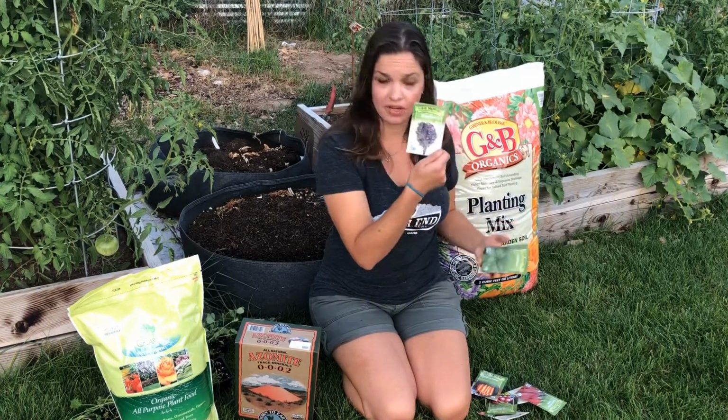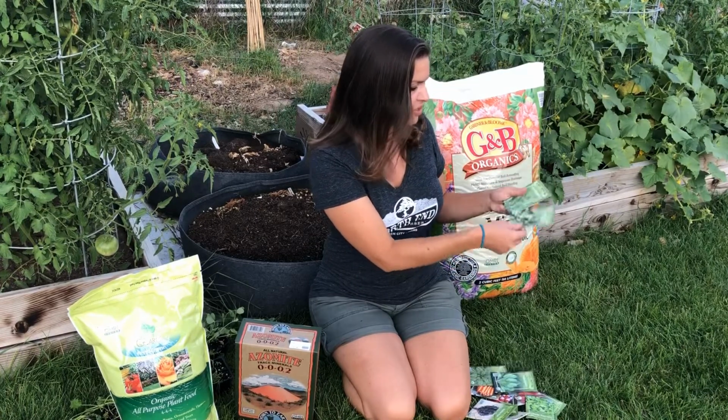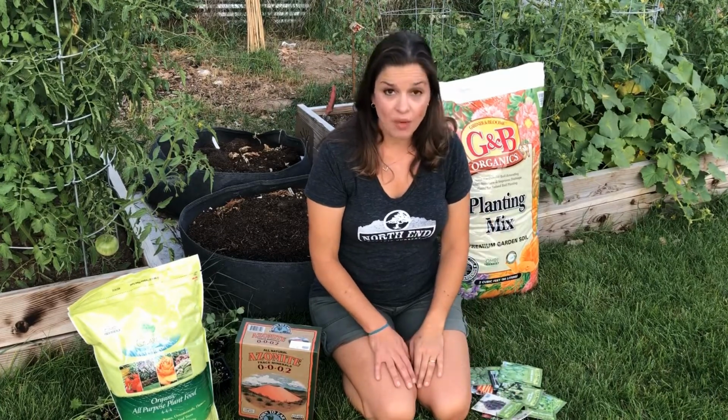Got some beautiful scarlet kale. I've got some Bates kale, butterfly spinach. Got lots of spinach. I've got some Snake River seeds in my house that I'm going to be bringing out here later too to get planted, but this is just kind of a handful of stuff that I grabbed.